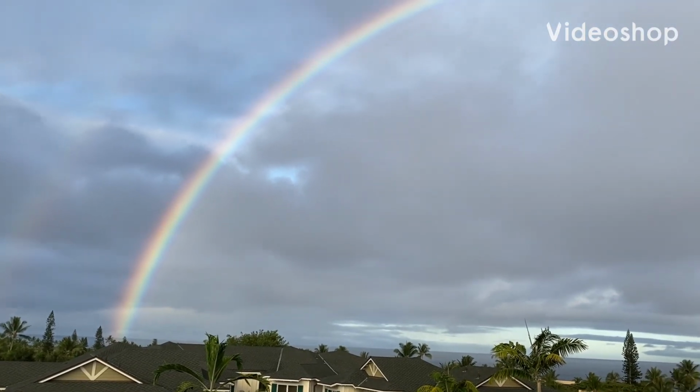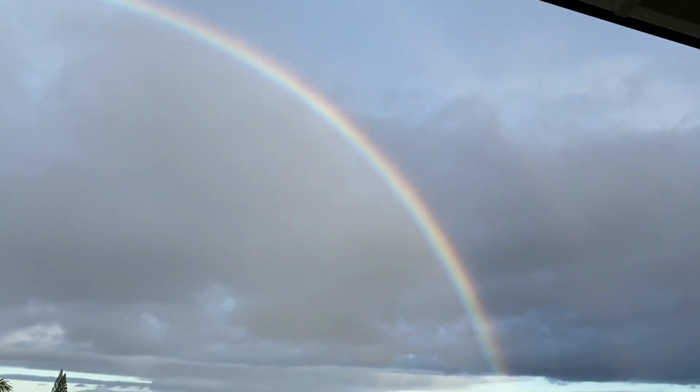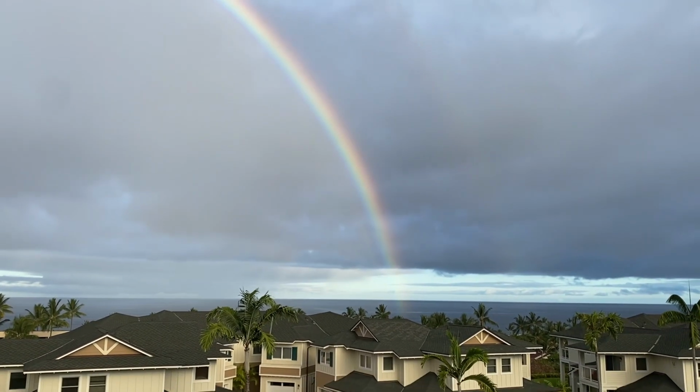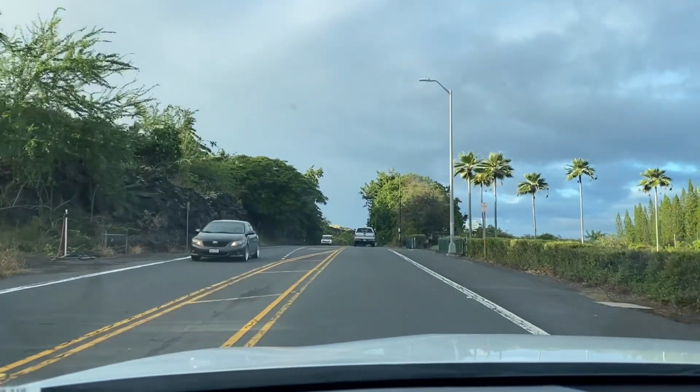All right, aloha and welcome to the Big Island of Hawaii. This is right at our condo on the Kona coast. And obviously there was a beautiful double rainbow to start my journey around the Belt Road, which is what they call it on the Big Island.